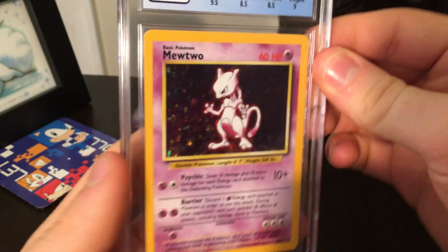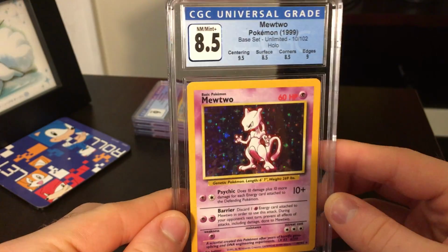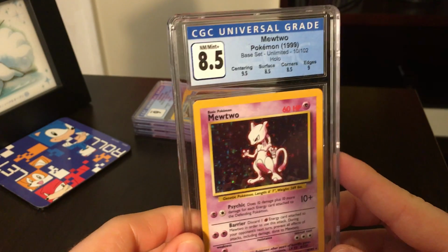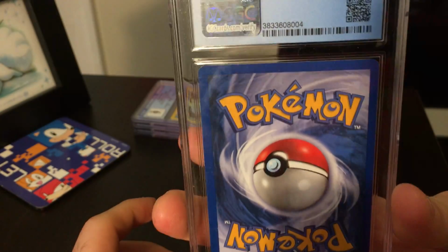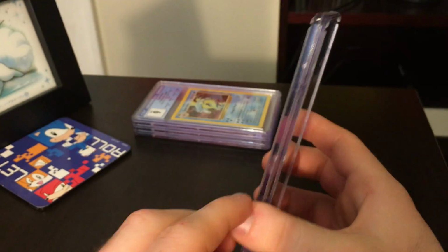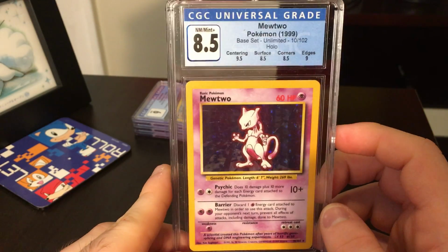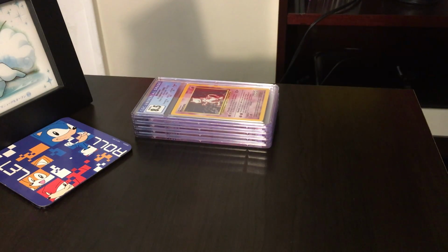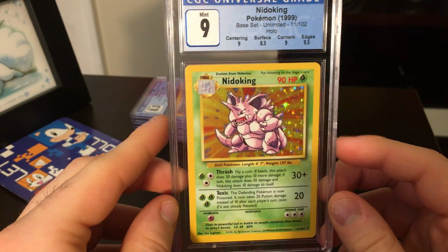I have a PSA 10 copy of this card, so I'm probably going to put this one up on eBay. I still think it's a really solid card for an 8.5, which is surprising. Like, when I hear 8.5, I don't think of cards that look this good. I think of cards, maybe I'm biased because I've seen some pretty shoddy PSA 8s, but I'm realizing now that with as strict as CGC seems to be, some of their 8.5s look really, really good on this older stuff. Obviously, it is a case-by-case scenario and it's all subjective.